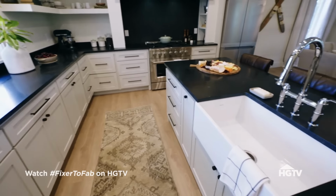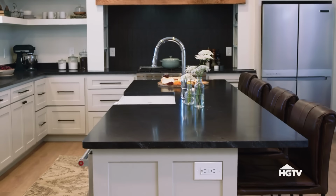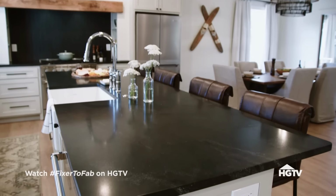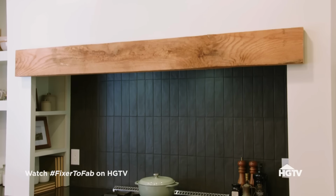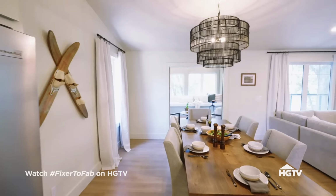So in this kitchen, you had non-functioning drawers and doors, and it didn't flow well. You had the peninsula. So, I mean, this island is massive. There's tons of storage, and the black counters, this honed granite, because I know you like that neutral, masculine design. I do. And then the wood, just that natural feel. You're up here in the trees, you want some of that in your kitchen. And then you have your dining space.